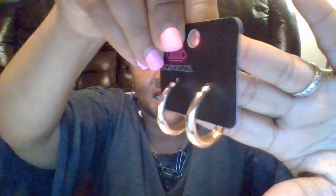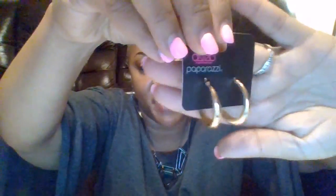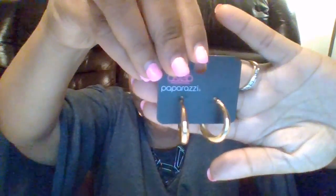E26 is a small pair of hoop earrings. They are gold. And so I know you're used to me having the big hoops available, but this is a small pair, medium size, and the gold here is pretty thick, post back, and this is E26.